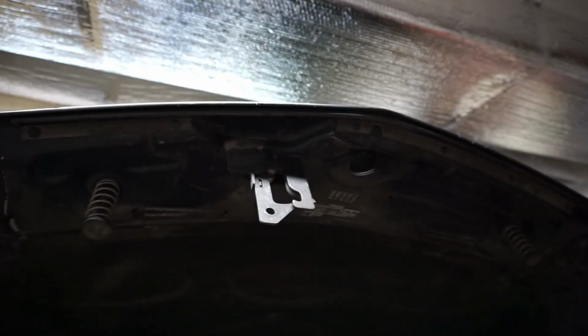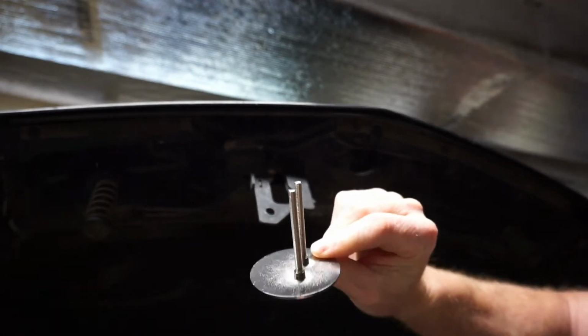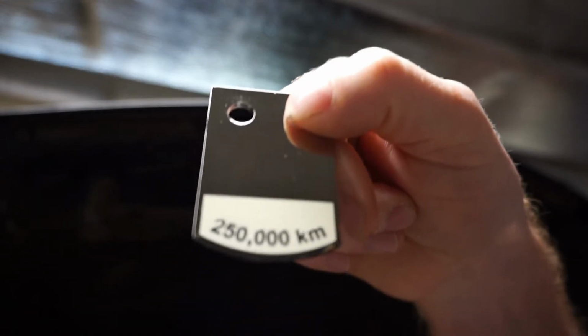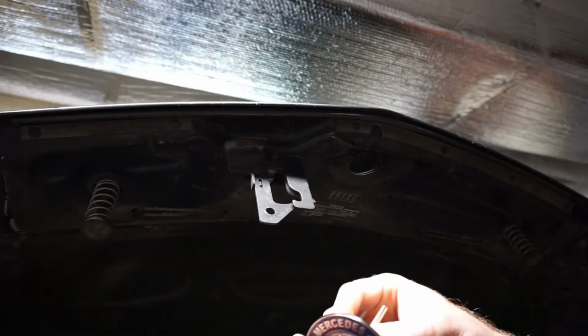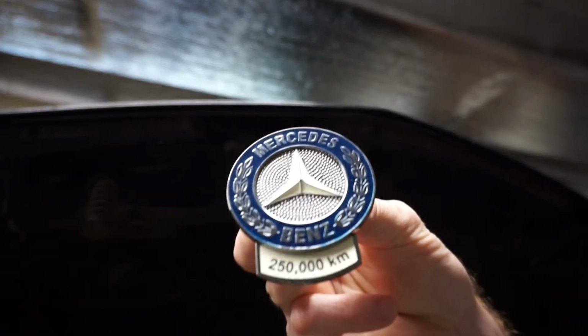It's kind of cool how this is separate. So they probably just make millions of these things, and then they make this according to how many miles you got. Which I have almost 500,000 kilometers already. But I didn't learn about this until now, so I could have had this a long time ago. Well, let's just see.